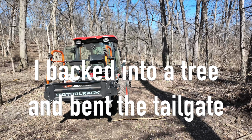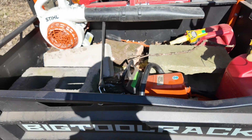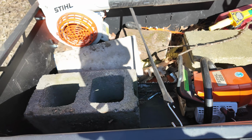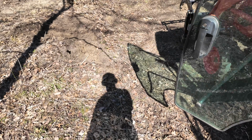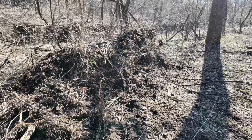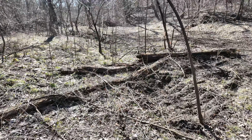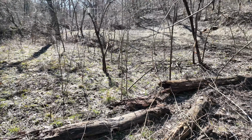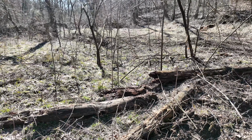See, I got quite a bit done in that half hour. Today, in the big tool rack, I've got my O25 fuel, and my blower for blowing out the radiator, and then this pile of debris I'm going to take over here and fill in this washout. Goes down into the creek. It'll decompose and fill in the washout over time.